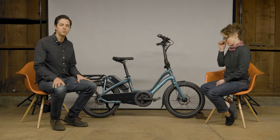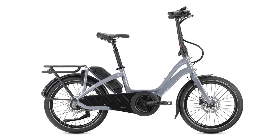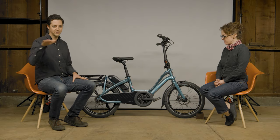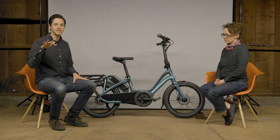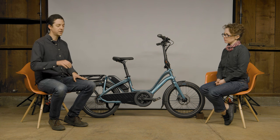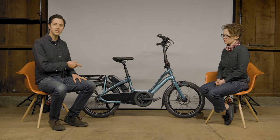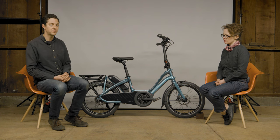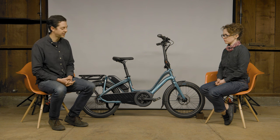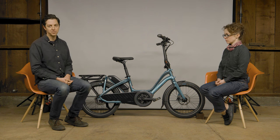The NBD comes in two different models. The P8i is not this model. This is the S5i, but the P8i model is the base level model. That one has an 8-speed Shimano internally geared hub. It has a chain drive and it has the Bosch ActiveLine Plus engine. It also has Shimano hydraulic disc brakes and it has Big Apple tires.